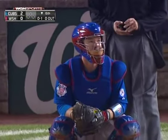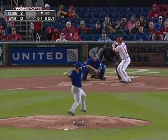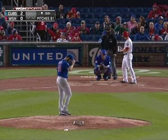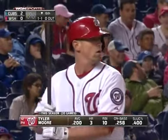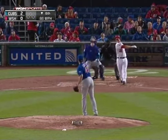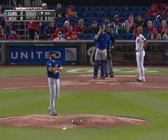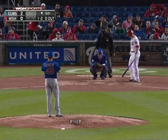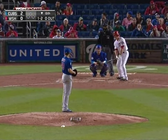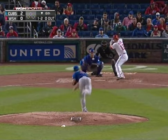Rossi's saying, we're good now, we're good. More Span Rendon. Slider wide. One ball, one strike. Moore's done this a lot. 20 pinch hit at bats. He's 4 for 20 with a home run as a pinch hitter. Arrieta has a sign from Ross. The pitch is in the dirt.